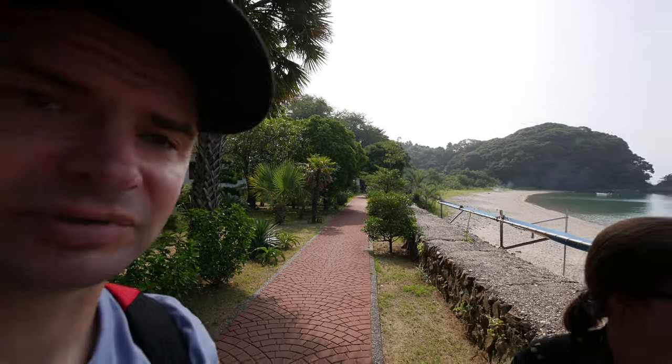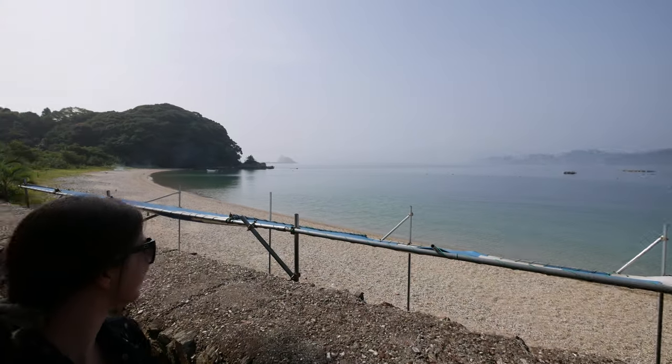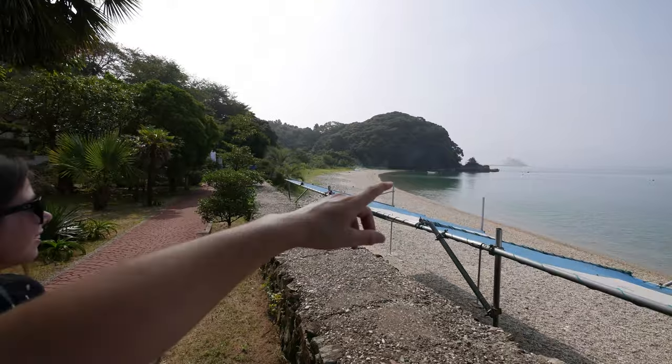Oh, we get some guys on the beach here. We get to the beach later too. As you can see, the crystal clear water, and the beautiful shape of this lagoon here.